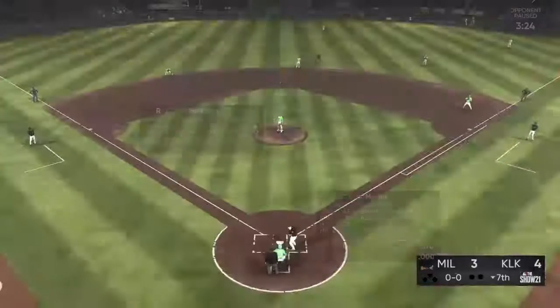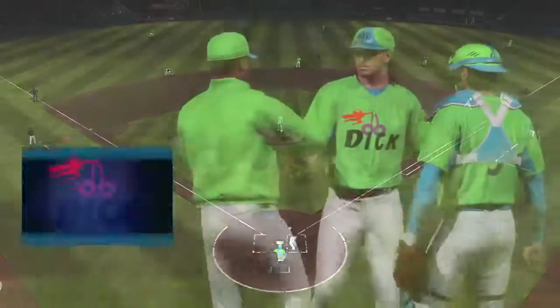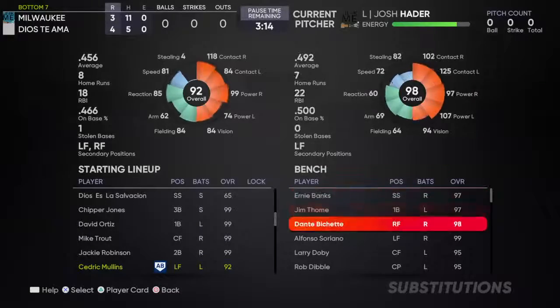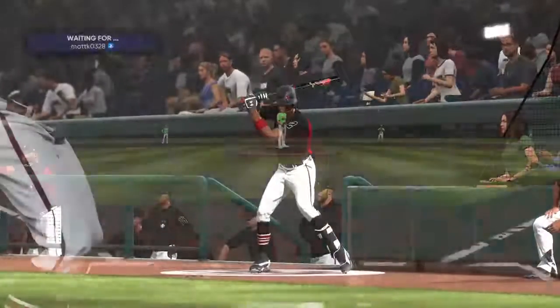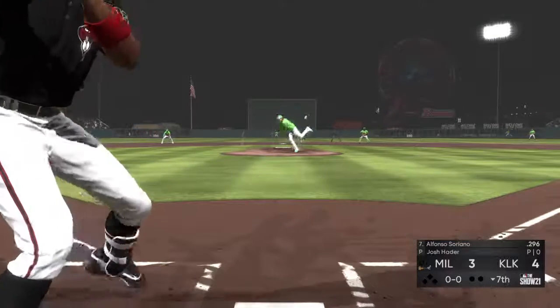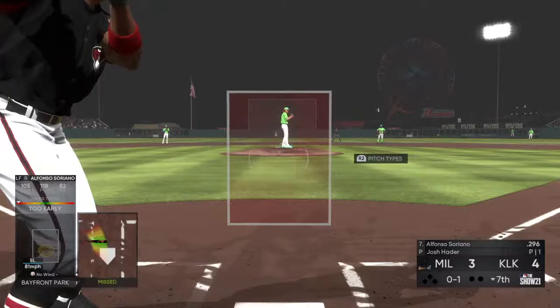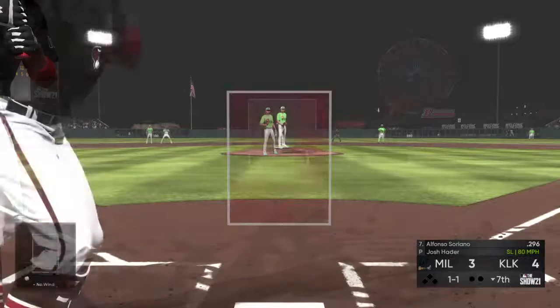Digging in will be Cedric Mullins. It's been an 0 for 2 effort for him to this point. Josh Hader will take over on the mound to start the bottom of the 7th. Alfonso Soriano is up off the bench as he'll be asked to get something started in the home half of the 7th. Oh goodness, not ready for that slider at all. It's strike 1. And there's ball 1.